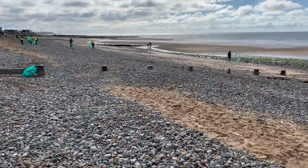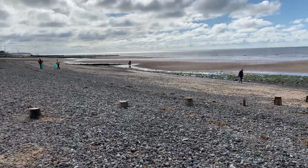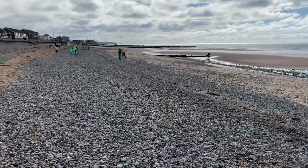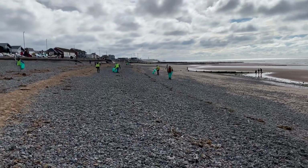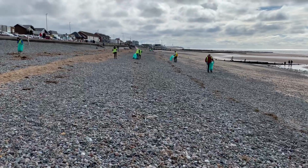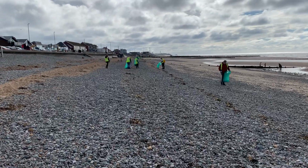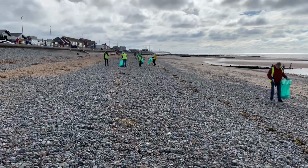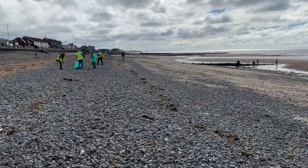So the Marine Conservation Society Beach Clean collects and records what is found on beaches all over the UK every September, and it's been running for about 10 plus years. Our Rossall Beach Group have been doing it for nearly 10 years. And every year you fill sheets in and count and collect what you've picked up in the way of plastic rubbish and litter and whatnot.